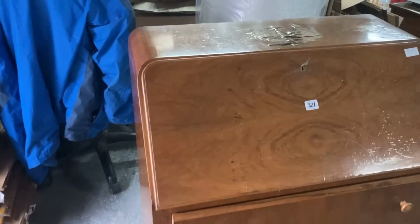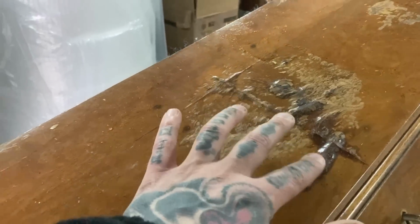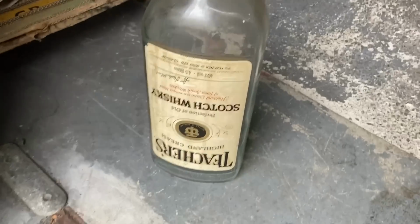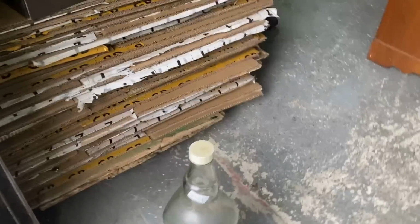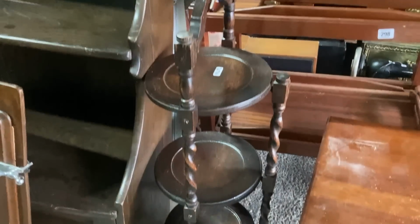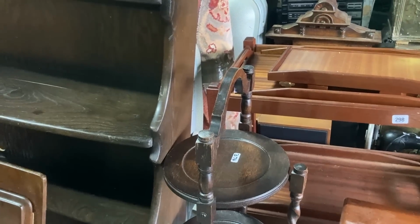Anyway, then we got this one here. Again, look at that damage. But they don't show you that in auction, do they? No. Then we got this here. We sell these all day long, £30-35, and they fly out. People like using them for money boxes. A collapsible cake stand. No research in that. It was just I wanted to try it, so I bought it. But at a guess, £40.